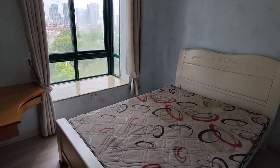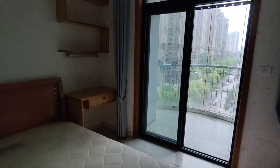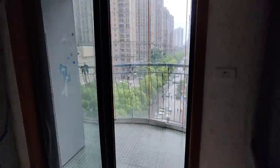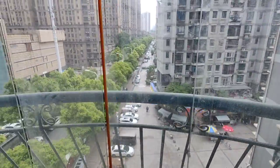I don't like that it has that hard bed. Yeah, that's a really hard Chinese bed. I don't know why they like to sleep on hard beds like that, but they're really, really hard. I didn't like that, but this is a nice balcony.